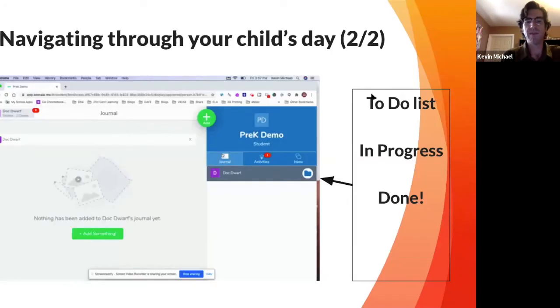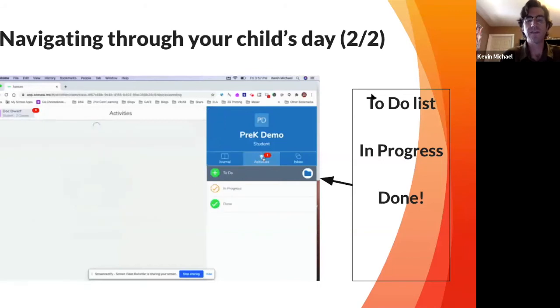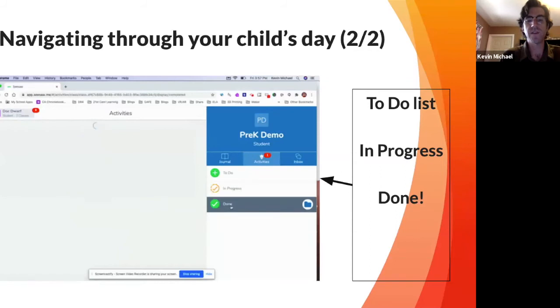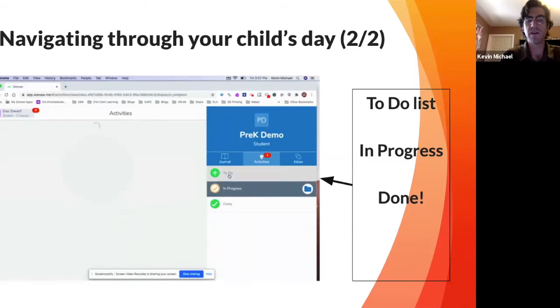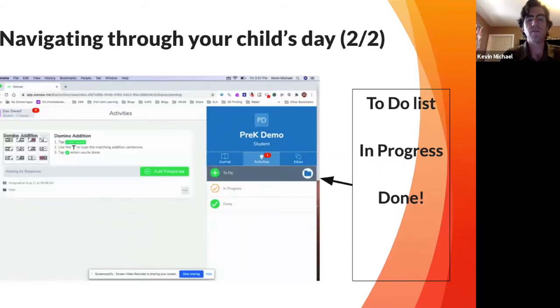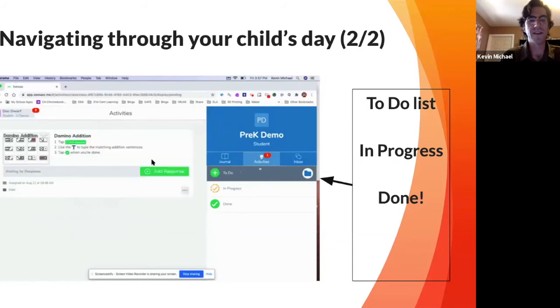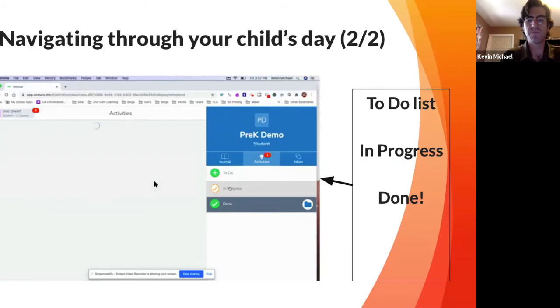This is just an animated GIF showing you what it looks like to navigate through the activities. So you can see clicking on to do, clicking on in progress, clicking on what's already been done. So in this particular case, there are no in progress or finished activities for this student, but there is one assigned activity, this domino addition activity, that still needs to be completed.